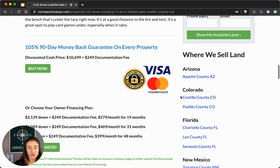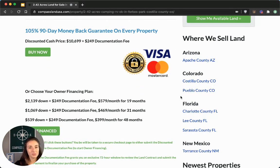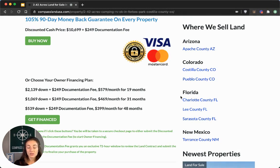So my team here works really hard to make it safe and simple for you to buy land. We normally only have one of every property in our inventory, and we do sell all of our properties on a first come, first served basis. So you can see the discounted cash price for this property is $10,699. And then we have 3 owner financing plans for you to choose from, and they range in down payments from just over $2,100 all the way down to $539.